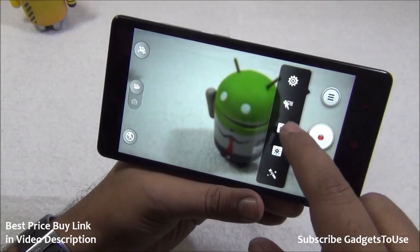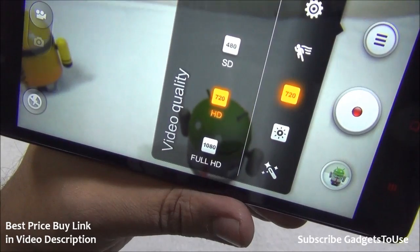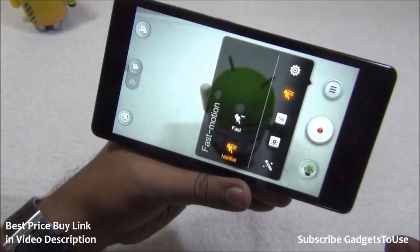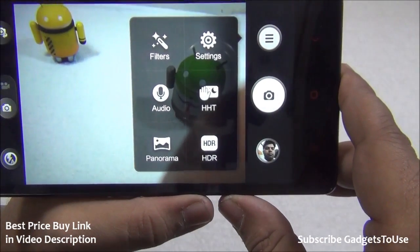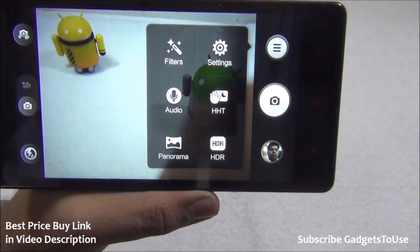Let me just show you the resolution. So the resolution at which you can record videos from the rear camera is going to be 720p, and you can also record video at 1080p full high definition, which is good. And you do have the option to record a slow motion video or a fast motion video as well. Some other camera options on this device indicate that we do have support for HDR mode, and panorama mode is also supported from the rear camera.